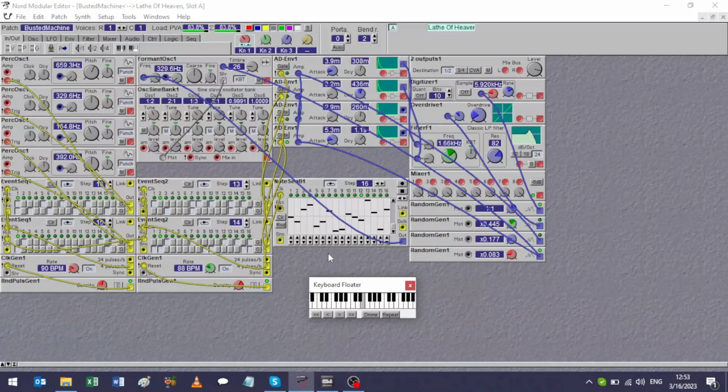Different little bits here are playing back at different times. The sequences are not in time. You can see one clock gen is at 88 and one's at 90, but they're both under the control of the knobs. So by twiddling the knobs, it'll actually make them slower or faster. Just a bunch of chaos from this patch here. But interesting stuff. I can actually see this being usable in certain contexts.